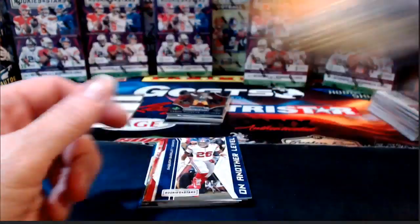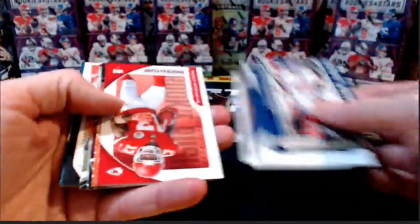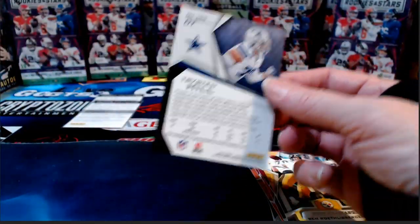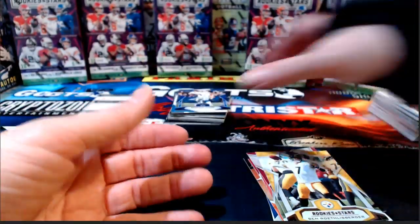Airborne, Troy Aikman, not numbered for the Cowboys.